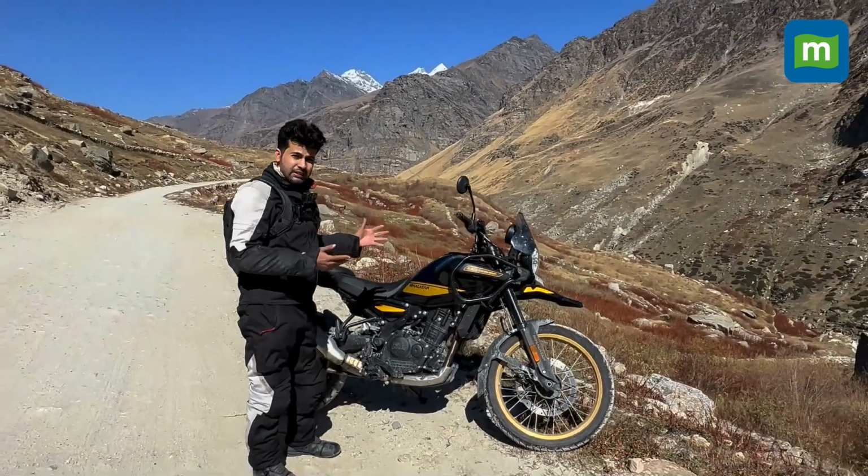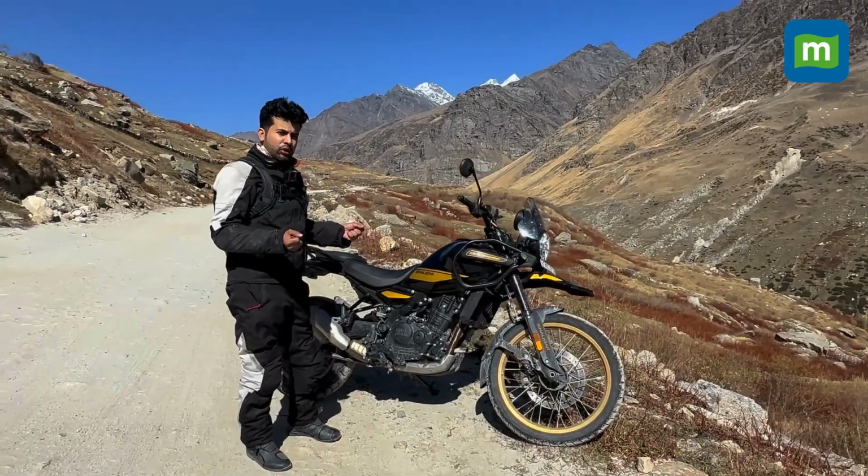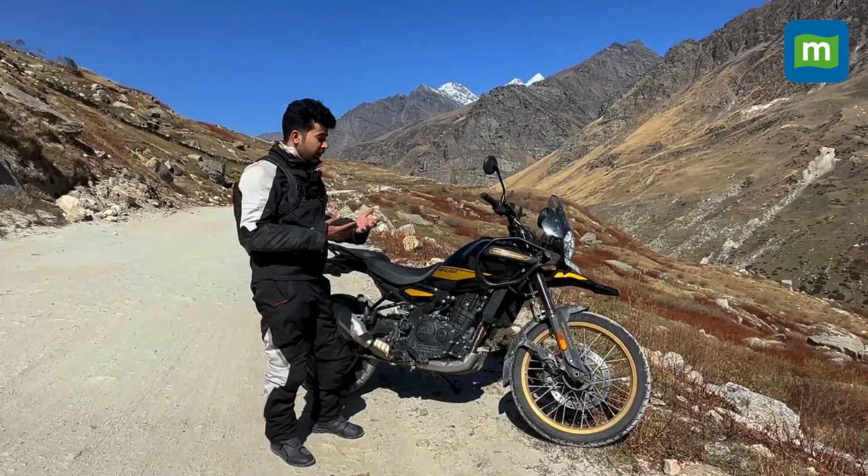You can ride it in the city. It doesn't feel very heavy. It doesn't feel cumbersome, and you get a lot more torque at the bottom end. So that's just applicable to most riding scenarios.